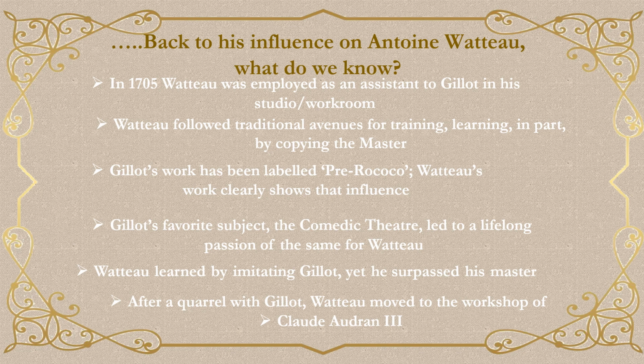Gillot's work has been labeled pre-Rococo. Watteau clearly shows his influence in many of his works. Gillot's favorite subject is the comedic theater. We may assume that Watteau was introduced to the theater world by his master, and it also remained his lifelong subject as well.